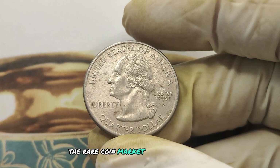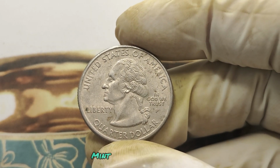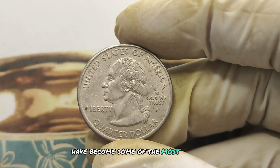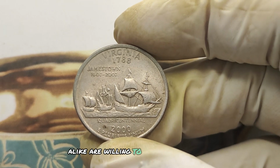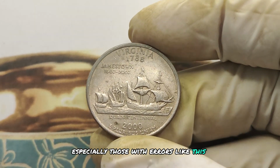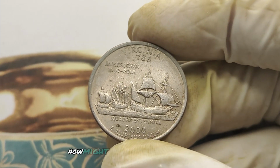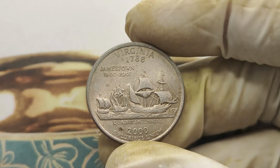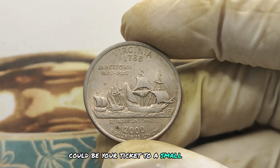The rare coin market has been booming in recent years, and coins like the 2000 P Mint Mark Quarter Dollar have become some of the most sought-after collectibles. Investors and collectors alike are willing to pay top dollar for the right coin, especially those with errors like this one. So, if you've been holding on to some old quarters, now might be the time to take a closer look. Coins that were once seen as just pocket change could be your ticket to a small fortune.